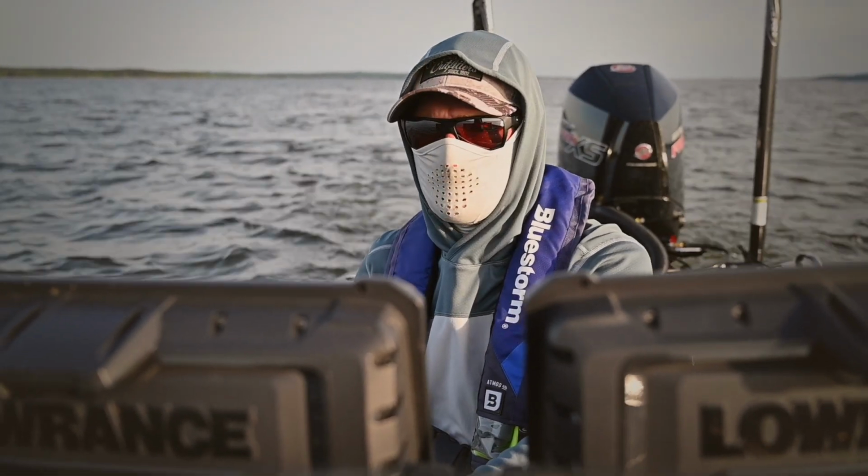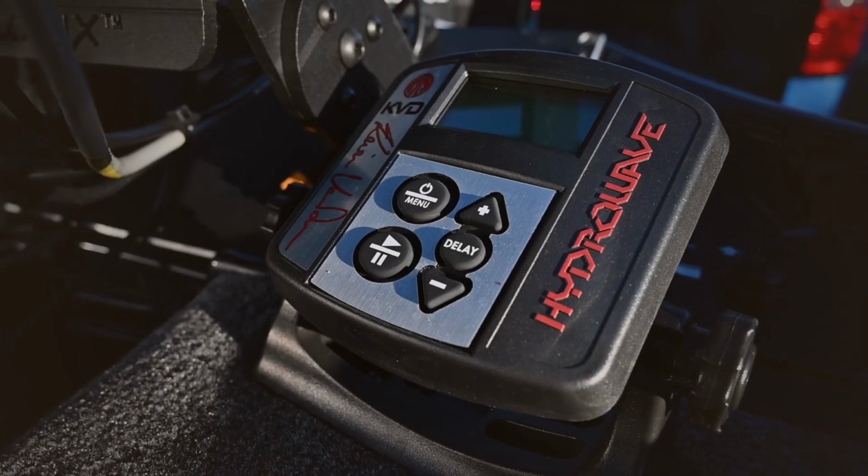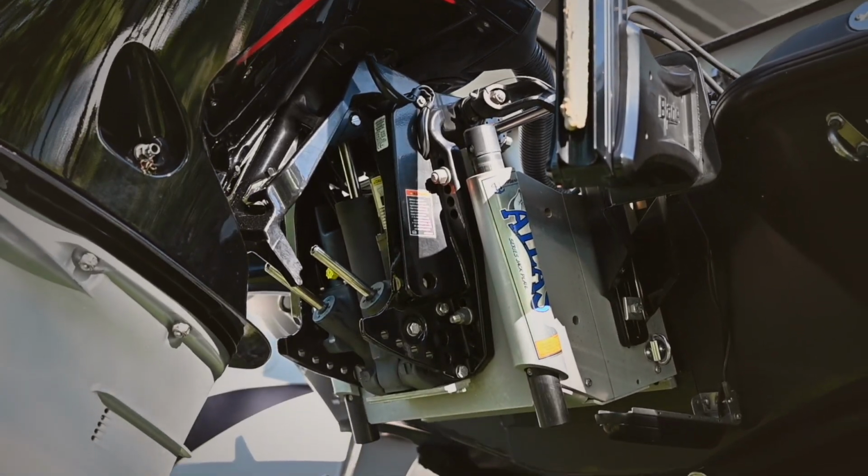But aside from just the graphs, we got GoPros, the Ghost trolling motor up there, a Hydra wave, even back to the engine, the power poles, and the jack plate, and hopefully, most importantly, the livewell pumps running. We need a lot of power. And as much consideration as we're putting into our electronics today, we need to put into our power source.